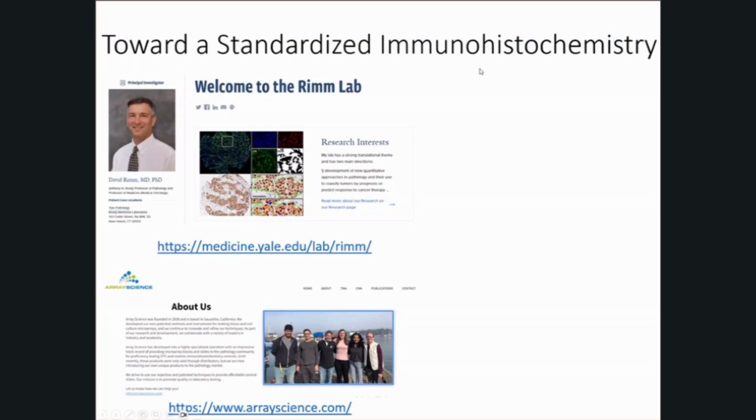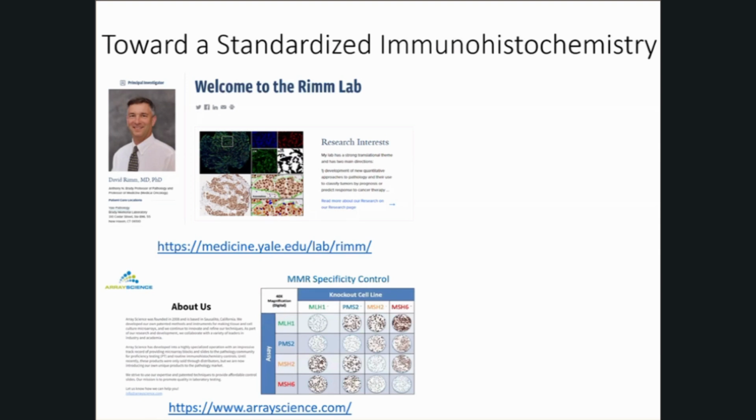And this is, I say, toward a standardized immunohistochemistry. And I'll shout out my friend mentor David Rim, whose career is based in quantification of immunohistochemical analytes and standardized immunohistochemistry. Array science, here's my friend Regan Fulton in the middle there. He has a company that's devoted to producing these cell line microarrays that I find to be incredibly valuable in the quality control of my lab. Here's a product that he produces for MMR immunohistochemistry. It's isogenic cell lines in which he's got a cell line that's CRISPR-Cas knocked out separately, MLH1, a separate cell line, PMS2, a separate cell line, MSH2, a separate cell line, MSH6.